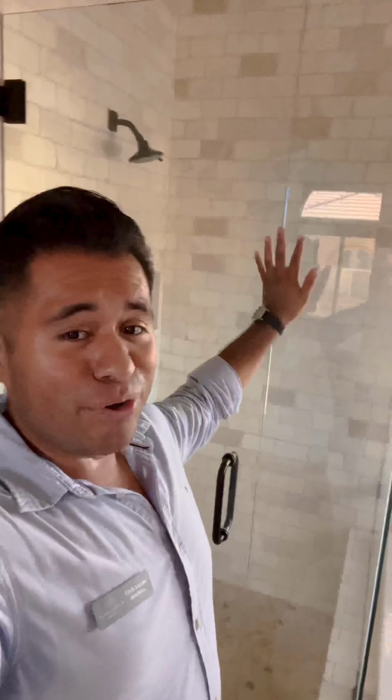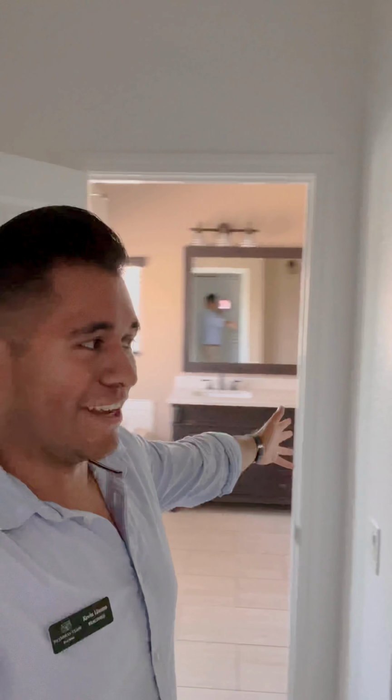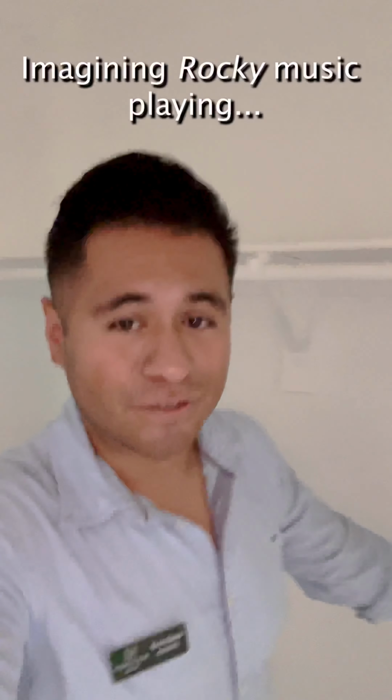And then we have the shower. So if you're in a hurry, boom, there's the shower and the walk-in closet. So plenty of space. I could like do laps here if I want to. If I want to do some like exercise, boom.